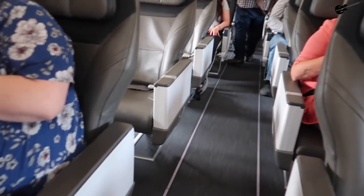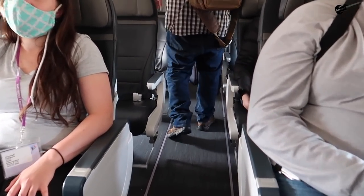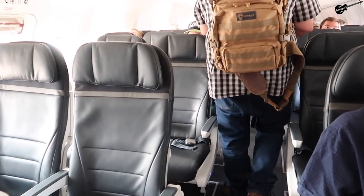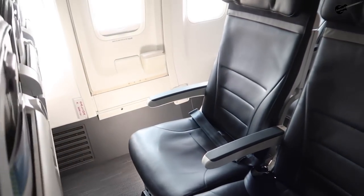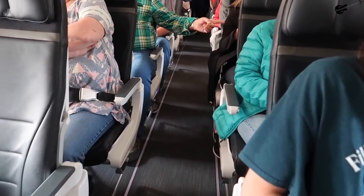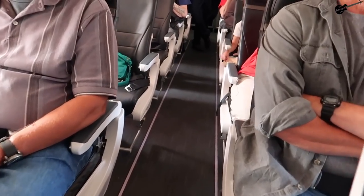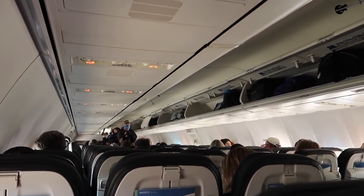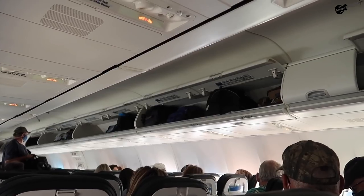And welcome aboard Alaska's 737-700. On this plane, you'll find 12 first-class seats up front, configured 3-3 across, followed by 18 premium seats, which are the first 3 rows behind first class and the exit rows, and finally 94 economy seats to fill the rest of the plane, all configured 3-3 across. The cabin definitely feels older, as it should.